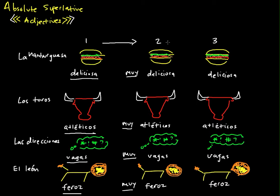Now, let's convert this category 2 absolute superlative to a category 3, which is the highest form of the absolute superlative. And the way we do that is by taking the vowel, okay, and we're going to get rid of it. And now we are going to add the following endings. Ísimo, ísima, ísimos, or ísimas, okay? And these endings will depend on the gender and number of the noun that is being modified.